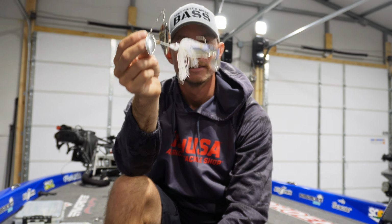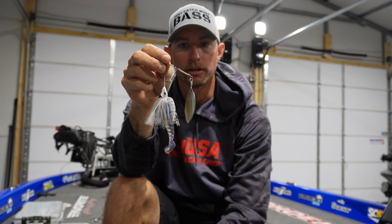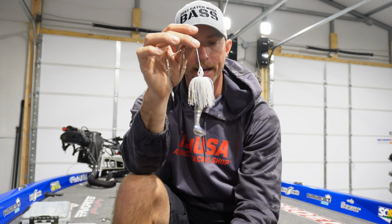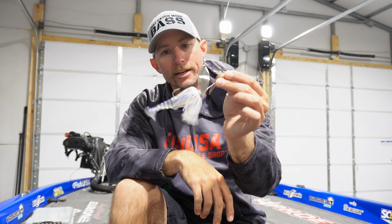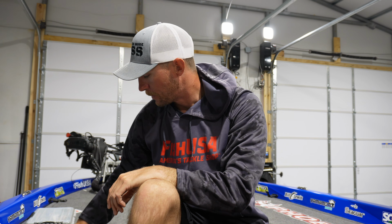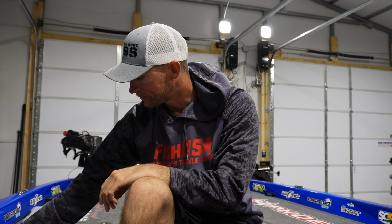It will put some giant fish in your boat for sure, and all sizes of fish. Every bass in the lake will eat a spinnerbait, but it really does a great job at catching some of those real giant fish in there. So spinnerbait, you gotta have it.